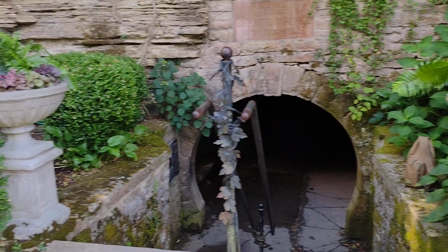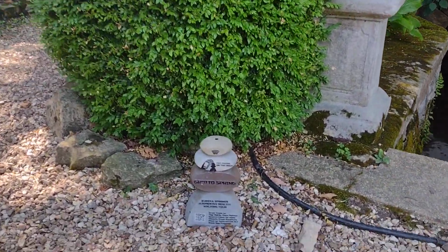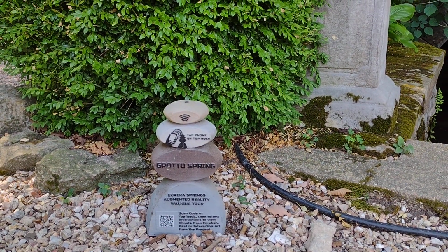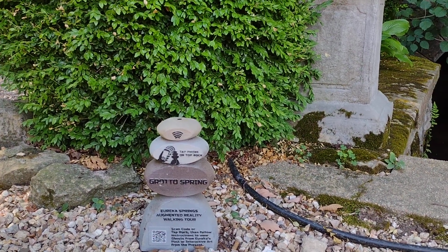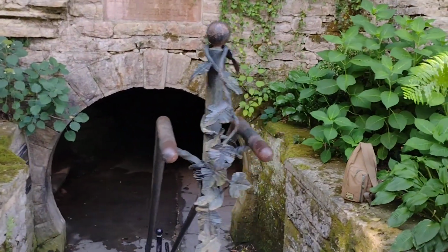While I was standing here, I noticed there's a new feature I hadn't seen before. I don't know how many springs are doing this, but they have these little rocks. You can tap your phone on it and then it'll tell you about the spring. I've not tried them, but that looks pretty darn cool. Let's go down inside.